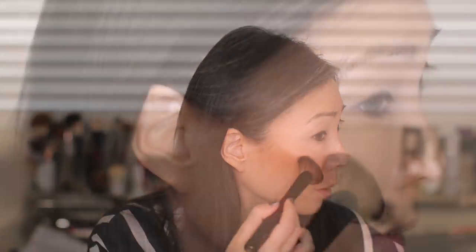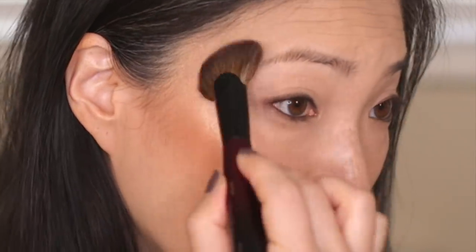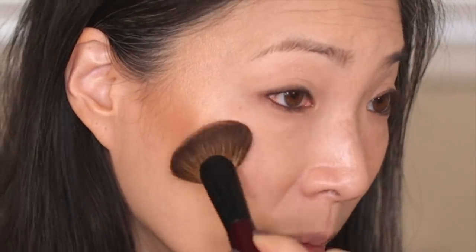I'm going to go into just the highlighter portion now. I'm going to use my Sonia G Sculpt 2 brush, and I'm going to just dip into the top here. It's a little bit difficult, even with a narrow brush like this, to get the powder that you want. It's a little effort there. But I'm going to go ahead and swipe this across my cheekbone. And that's a really beautiful highlight. So I feel like the tone of this highlight works really, really well for my complexion.